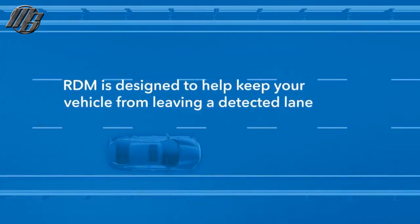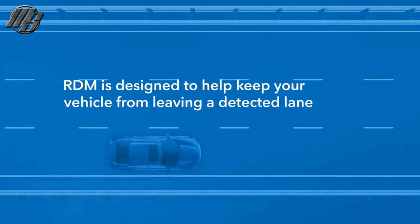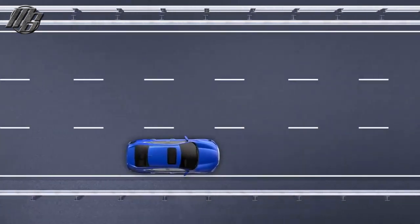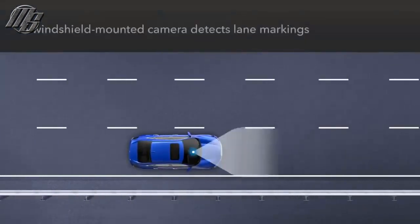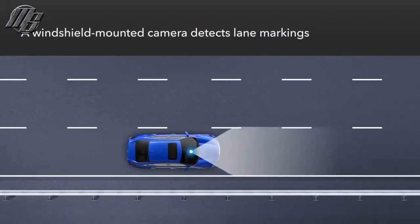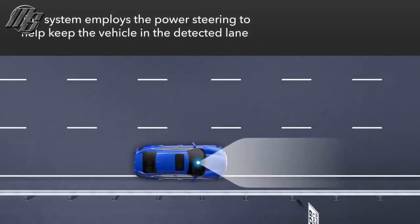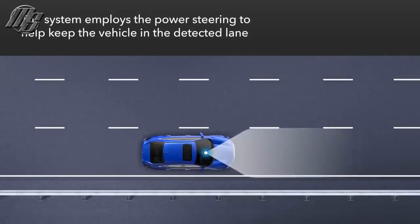The Road Departure Mitigation System, RDM, is designed to enhance driver confidence by helping to keep your vehicle from unintentionally drifting over detected lane markings or off the road altogether. RDM uses a windshield-mounted camera to detect lane markings and employs the electric power steering to help prevent the vehicle from leaving the detected lane.